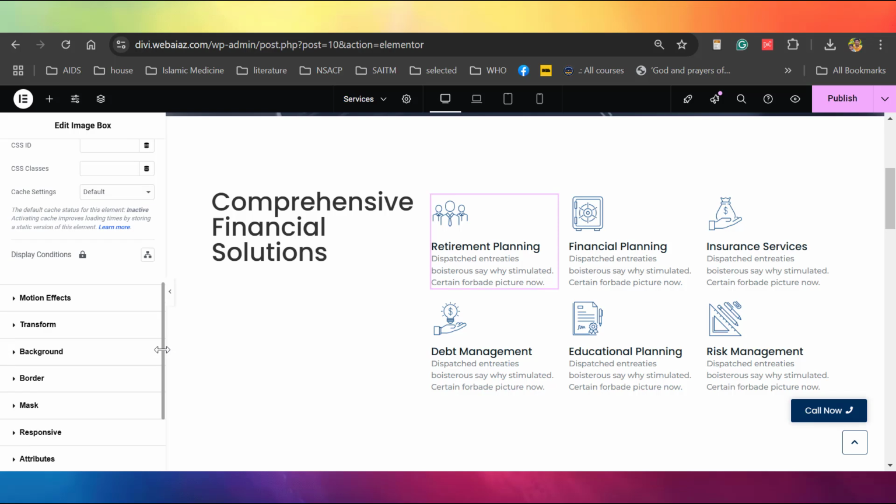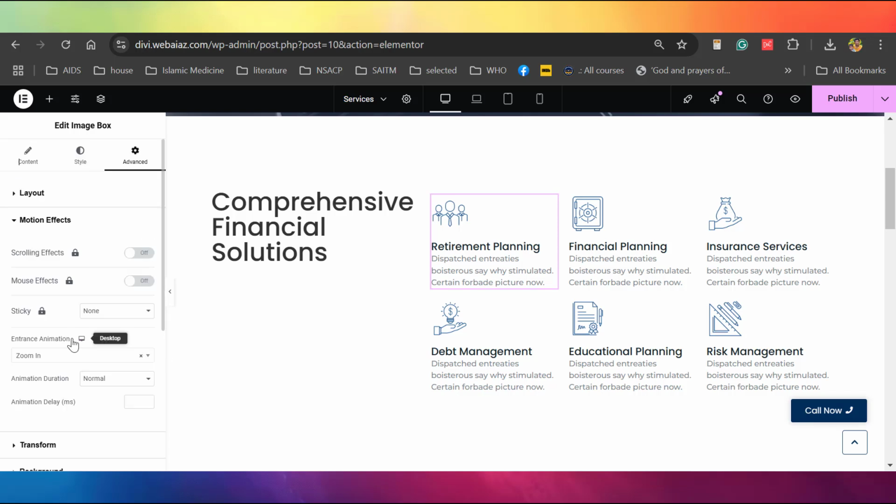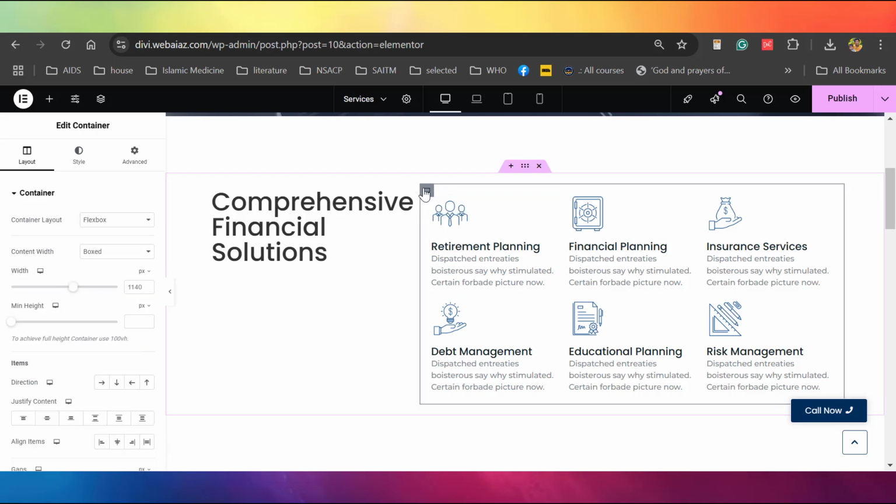In the advanced you can give the motion effects. So here the motion effect is zoom in, and the animation duration is normal. So if you want you can change. Also you can edit these whole 6 icons with one container editor. So this is the container. So once you click this one, this container belongs to these 6 image boxes. So here you can see this is a flex box.